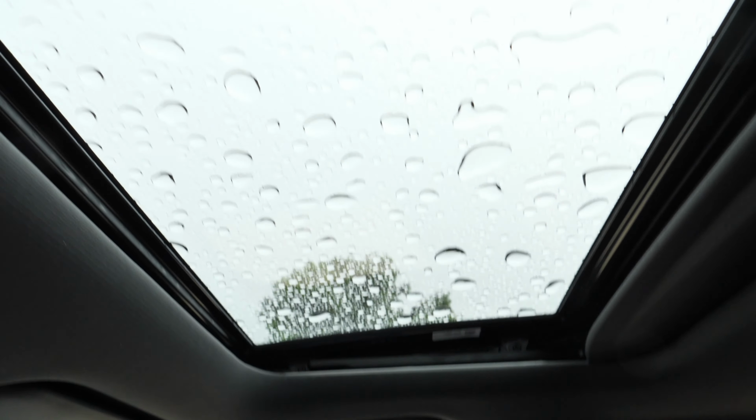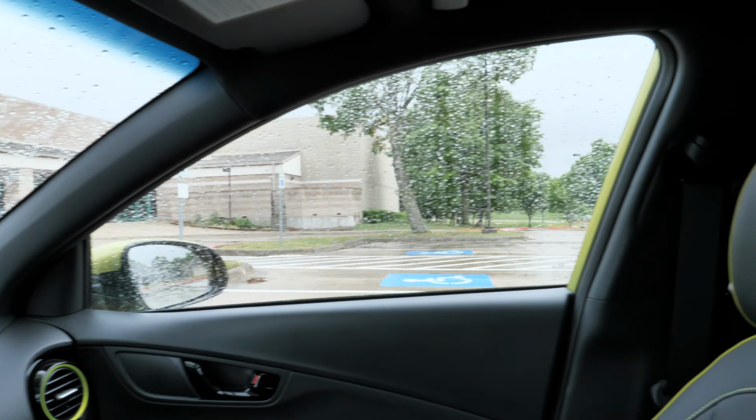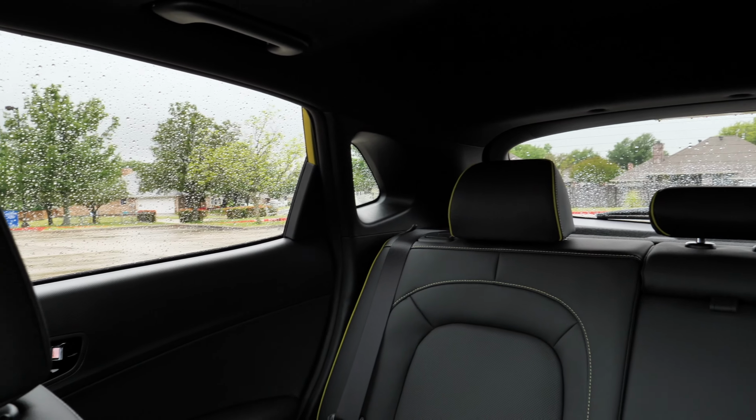sunroof, just a typical size sunroof. Now visibility right here at the front pillars, of course, are not that big. Then as you go to the back, because of our kind of squished design, you definitely have a pretty big blind spot.